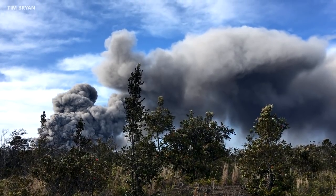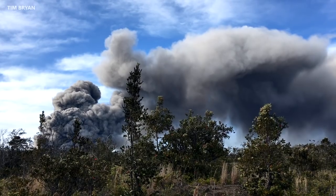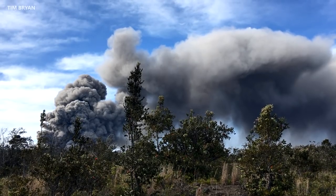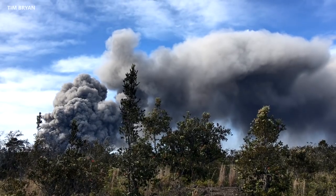For exposures to ash, some of the symptoms will be similar to what we've been talking about with the gases that are coming out. So that's irritated nose and eyes and throat and the upper airways. And so the best thing to do is to limit your exposure.